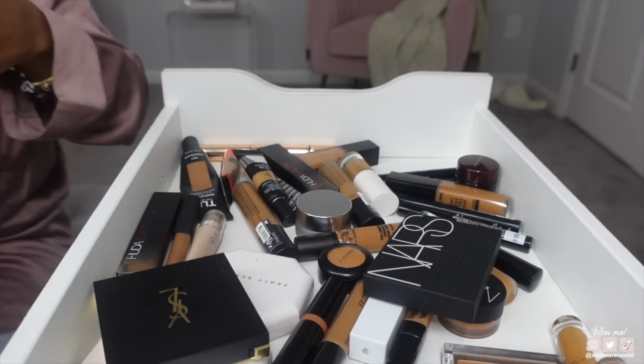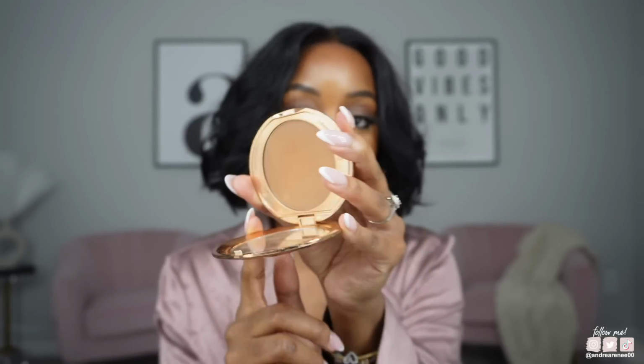Charlotte Tilbury. Oh, here it is. Okay, yes, this is the deep one. This is the one that I use all over my face. The one that's in my drawer right now is the one that I use as a setting, finishing powder. I just put it on under my eyes after I complete my entire face. But I am keeping this one because I love this powder. I love, love, love it. So we're keeping it.